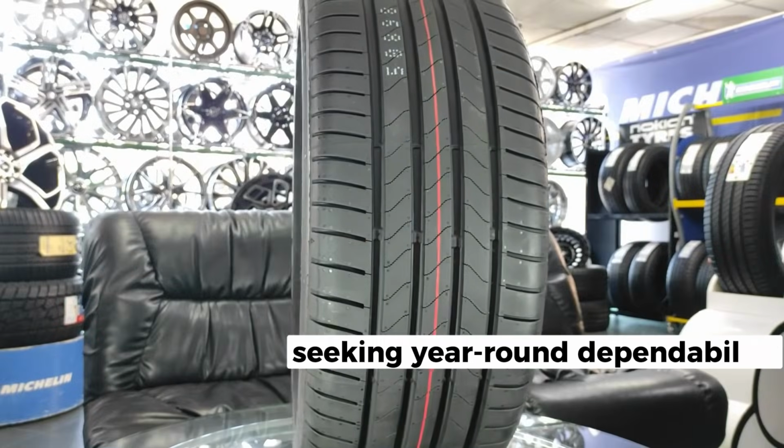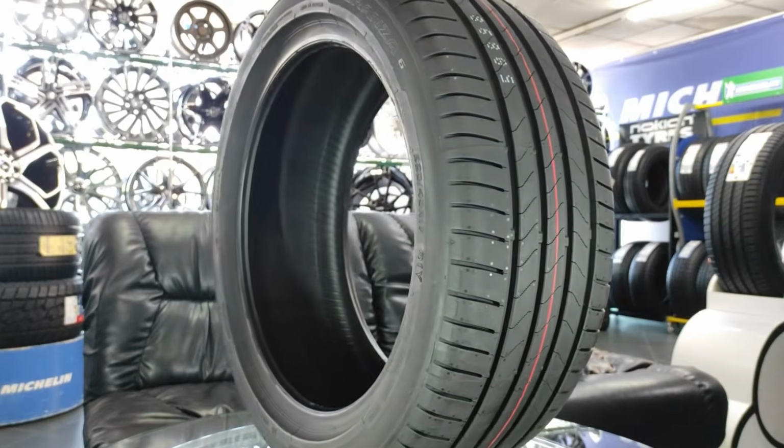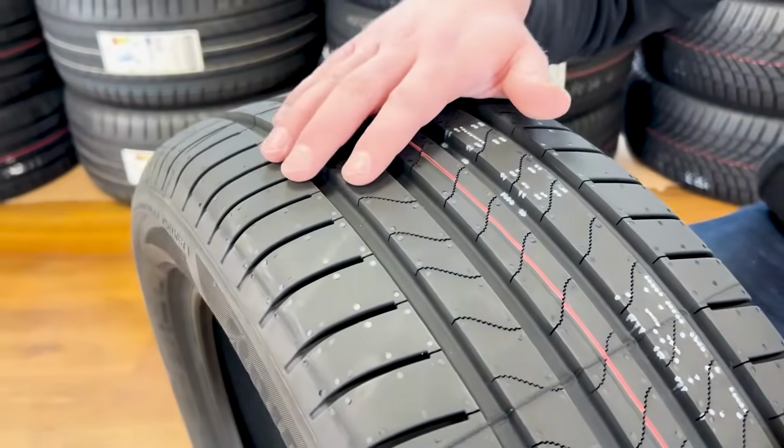For anyone seeking year-round dependability, premium comfort, and smart fuel savings, Turanza 6 is ready to deliver a refined, safe, and efficient ride.